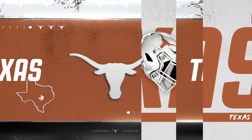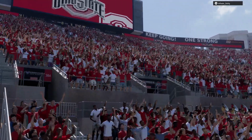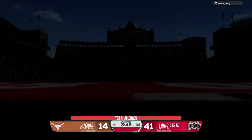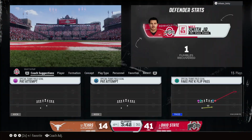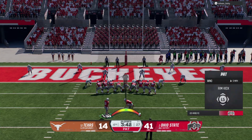And how about this defense, man? They just keep making plays. Another forced turnover and another touchdown. Man, they don't just scoop these fumbles up. They're scooping them up with the intent to score. Their 2nd fumble return for a touchdown today.